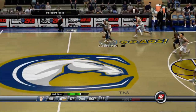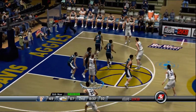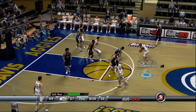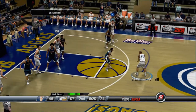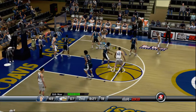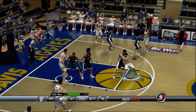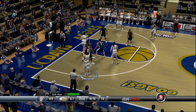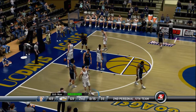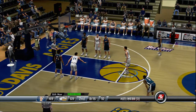Poked loose. And it's gathered up by Ledbetter. It's one-on-one. Backs him down. What a phenomenal steal. That's showing a tremendous nose for the ball and quick hands to boot. Right wing, bounces it to the left wing. Irvin, and one. That's his second personal foul. Terrific work to absorb the contact, hang in the air, and hit the shot.